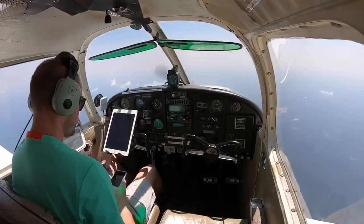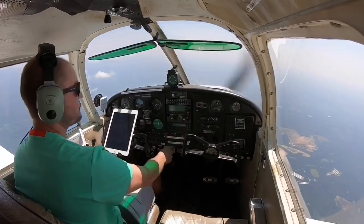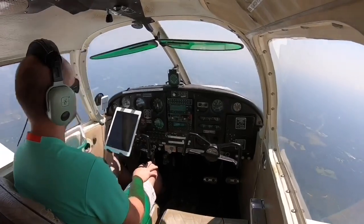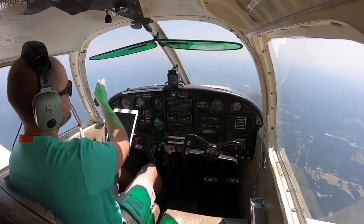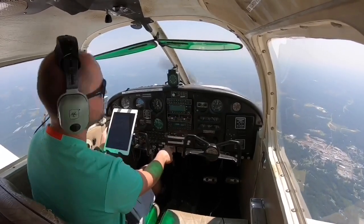Asheboro Regional Airport. Automated weather observation. 1559 Zulu weather. Wind 030 at 4. Visibility 10. Clear below 12,000. Temperature 28 Celsius. Dew point 19. Altimeter 30.